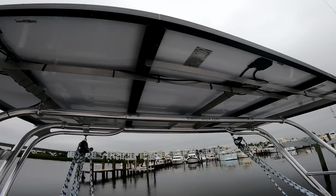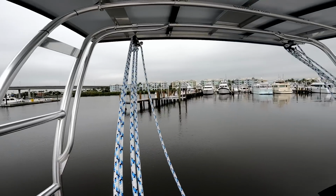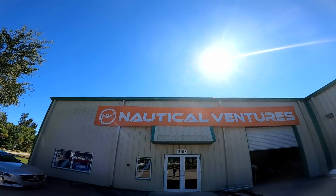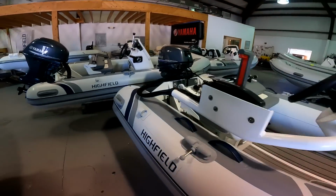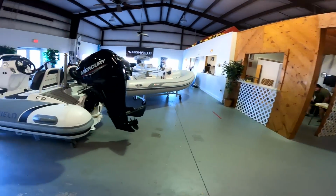We managed to finish mounting and wiring up the solar and got the block and tackle attached for a very exciting new toy. We made a trip into Nautical Ventures to pick up my brand new Highfield dinghy. Since your dinghy is basically your car when you're on the water, it's important to get something that's really good quality.